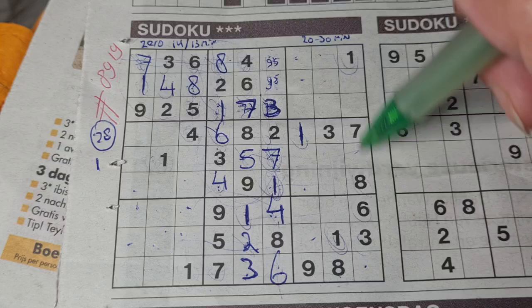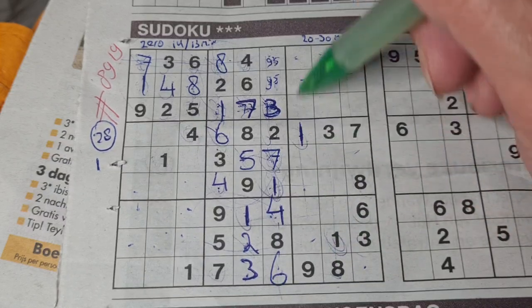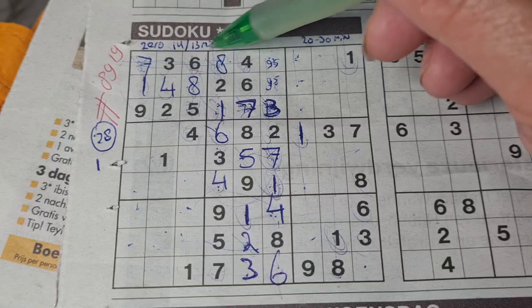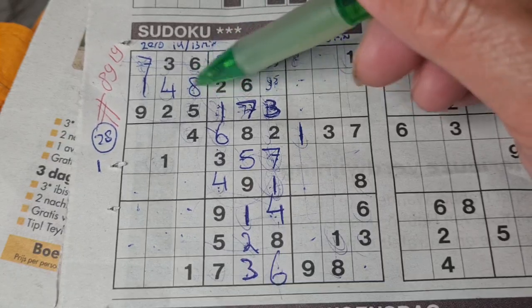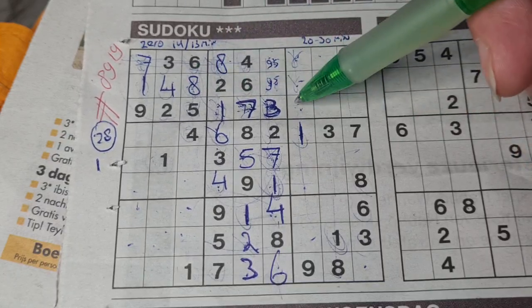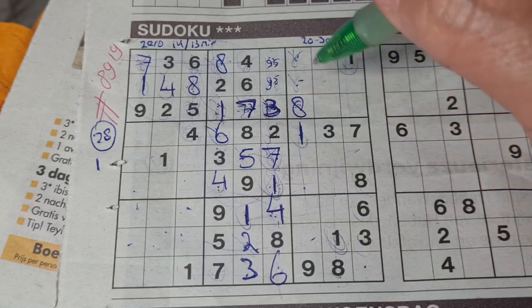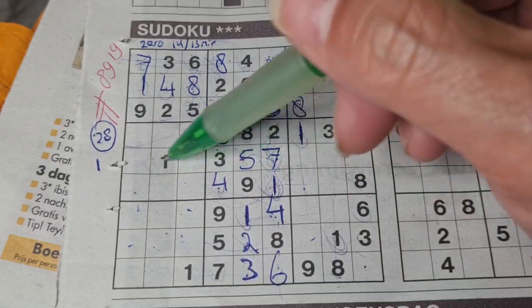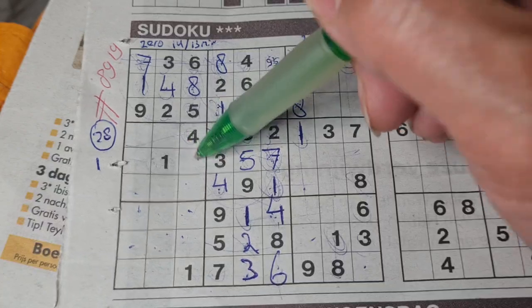We have an 8 in the last column, 8 in the column next. So in that column, the only 3 places left for the 8 should be here, or there. We have an 8 in the first row, no 8 there. 8 in the second row, no 8 there. The only place left for the 8 should be there. 8 in this row, 8 in that row. So the row between the middle row, the only 2 places left for the 8 should be here, or there.